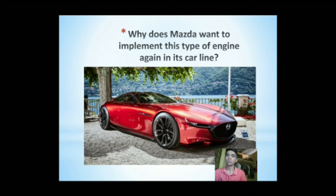Why does Mazda want to implement this type of engine again in its current line? The engineers are going to reuse the concept as a range extender for their series hybrid vehicles. Of course, they face all the obstacles in the world, especially in the outcome of the inclusion of a rotary motor and weight saving compared to conventional installations.